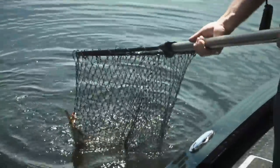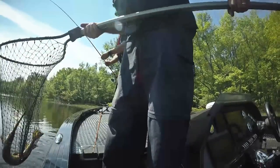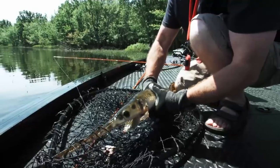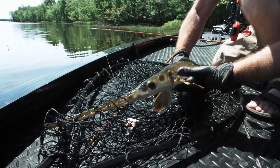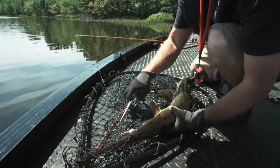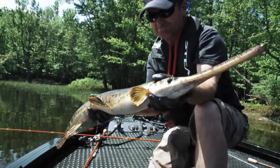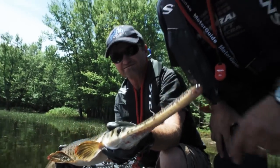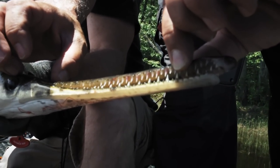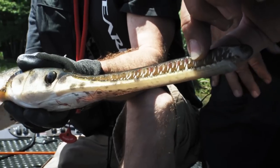Nice. Underneath. There you go, buddy. Thank you. Oh, look at this guy, he's got a rip. They're not that tough. Something damaged him. Probably so, they are fallible. What an awesome looking, weird looking, crazy looking fish. You can see those teeth. Whoa. Hundreds of teeth. That's a shredder. Wow. That is so cool.